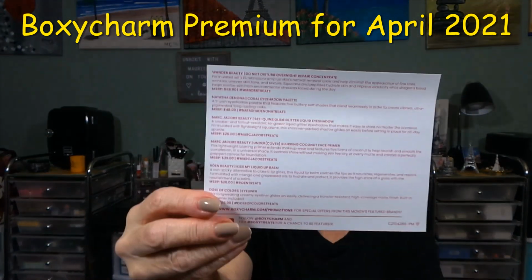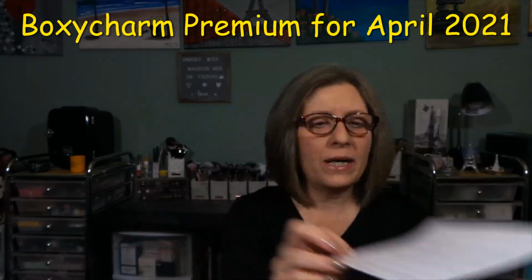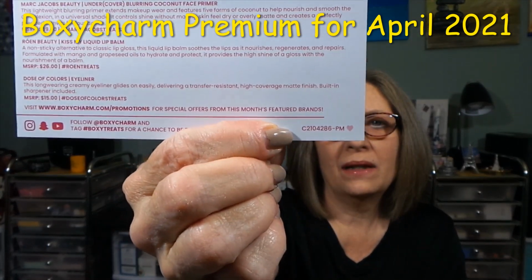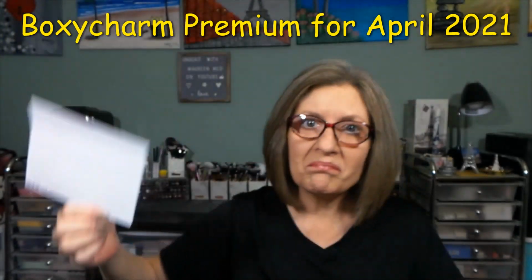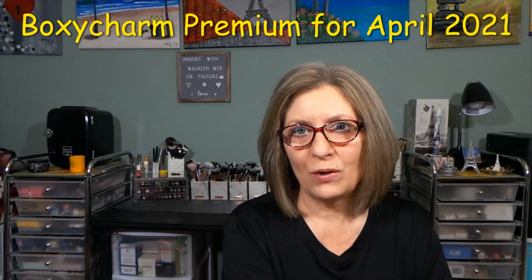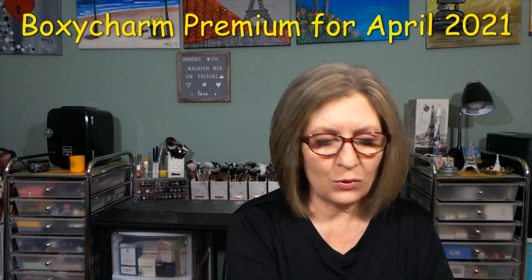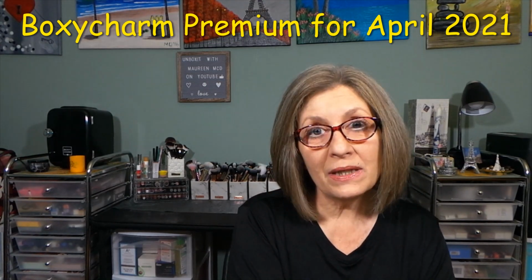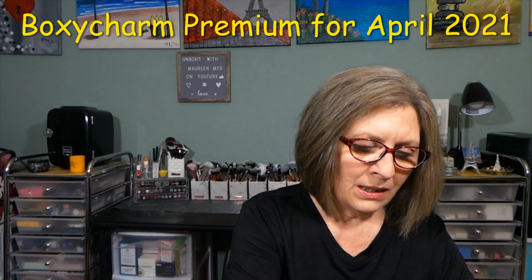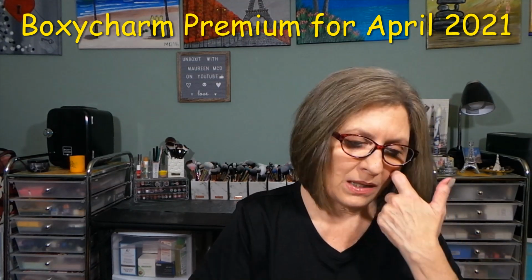And on the card, you do get a descriptive and a price, and then this number. I don't know if that tells you anything box-wise. Let me know once you see this if you get Boxycharm Premium. Are we box twins? Did you get some of the items, all of the items? Did you get totally different items? I love to hear what people get in their boxes.